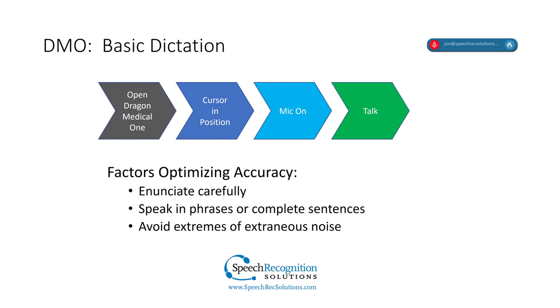As I said earlier, basic use involves nothing more than turning on the microphone and talking. Are there any nuances to making it work well? Well, to a certain extent, yes. You should try to enunciate clearly. You should try to speak in complete sentences or phrases, and you should try to avoid excessive contaminating external noise.